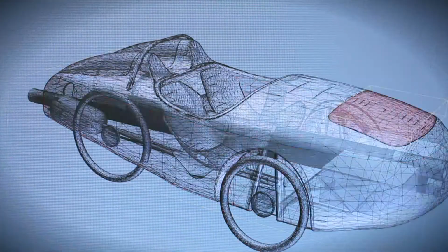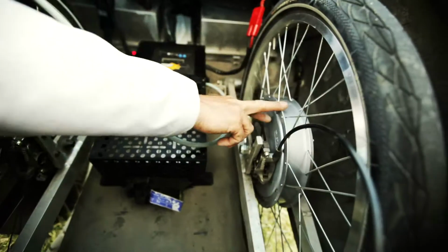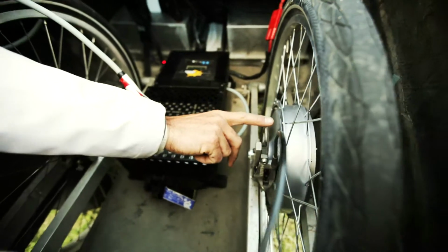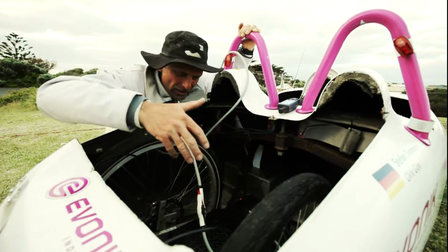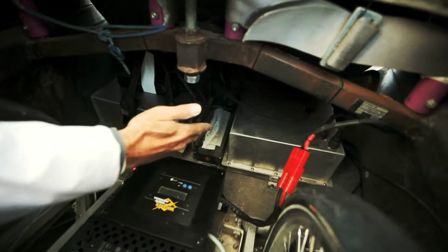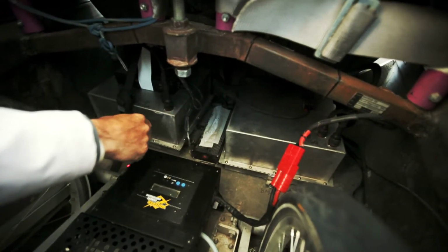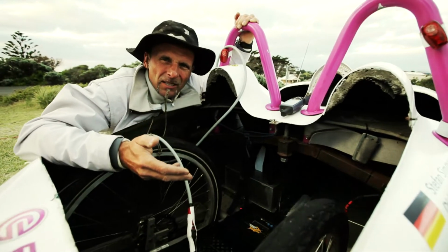Making it lightweight is the key to clean mobility, because the best energy is the one you save. What I really like with the electric cars is that the engine here, the electric hub motor, doesn't take any space. It's just integrated in the wheel. And then the rest of it is just these two battery blocks in the back here. They bring us more than 200 kilometers of reach. And I think you can really use batteries like this in everyday business.